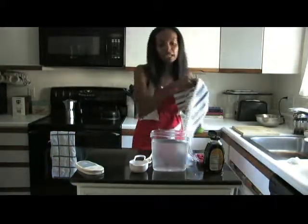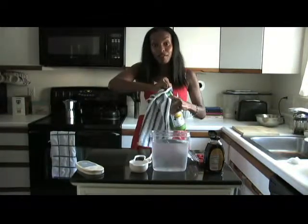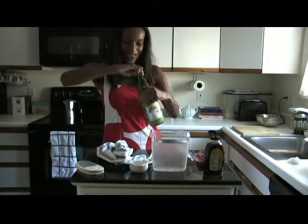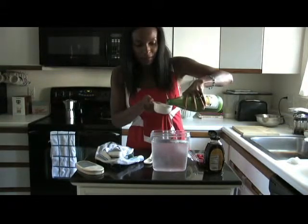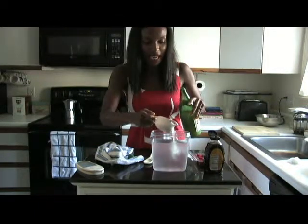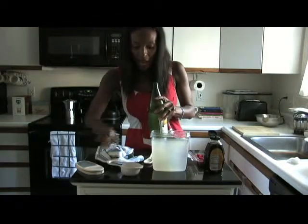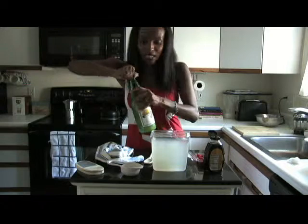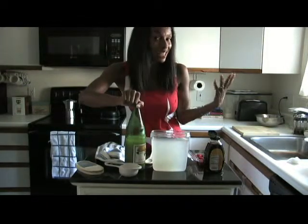A half a cup into the water is usually enough to give you that tart flavor that you're looking for. And also, give you that color that you're looking for. That strong yellow color that gives you that real lemonade look. There you go. Now, after that, you want to be a little creative. Put some fruits in it, you know. I like to do raspberries so I can get a pink lemonade.